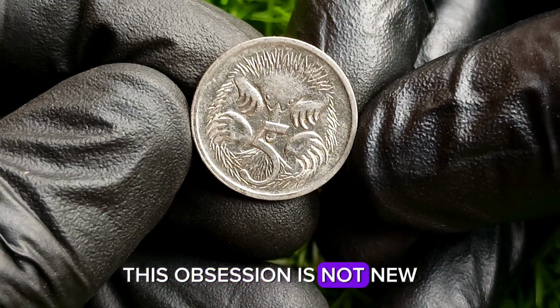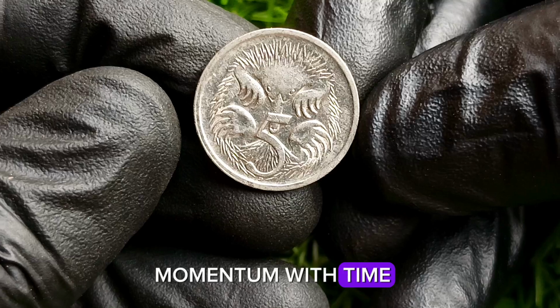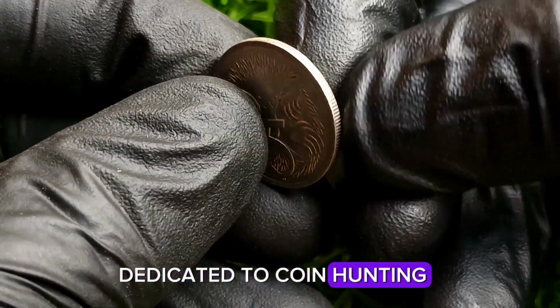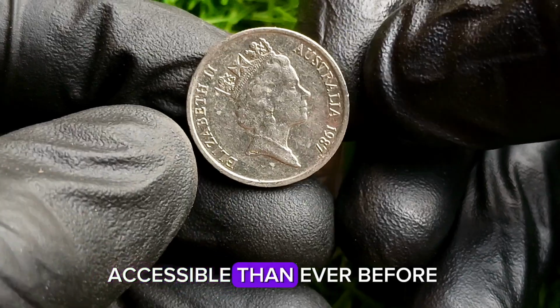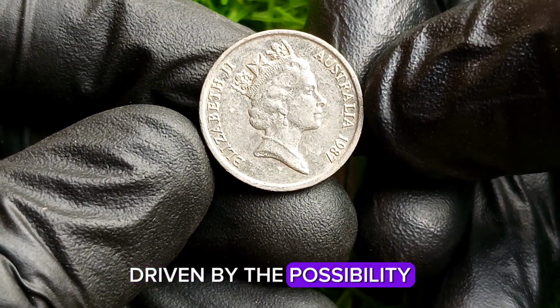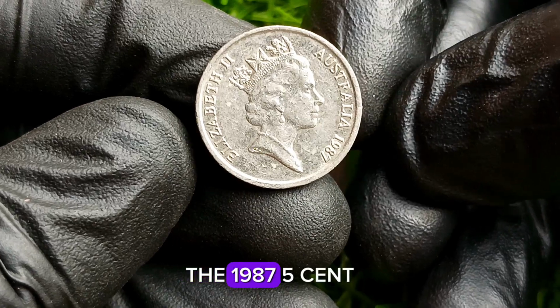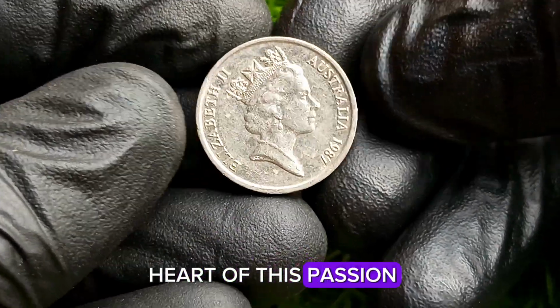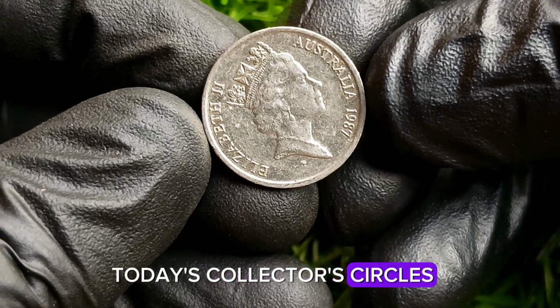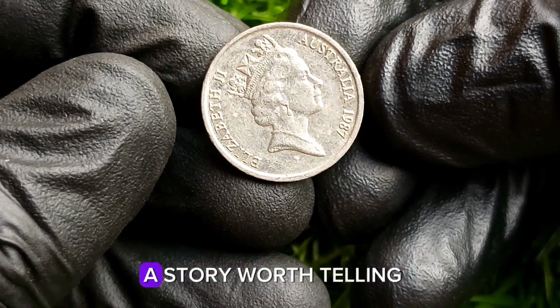This obsession is not new, but it has gained momentum with time. Shows like Antiques Roadshow, and entire YouTube channels dedicated to coin hunting have made numismatics more accessible than ever before. Young collectors now join the ranks of seasoned experts, driven by the possibility of discovery. The 1987 5-cent coin sits at the heart of this passion, a quiet whisper from the past that still echoes through today's collectors' circles, promising fortune, fame, and a story worth telling.